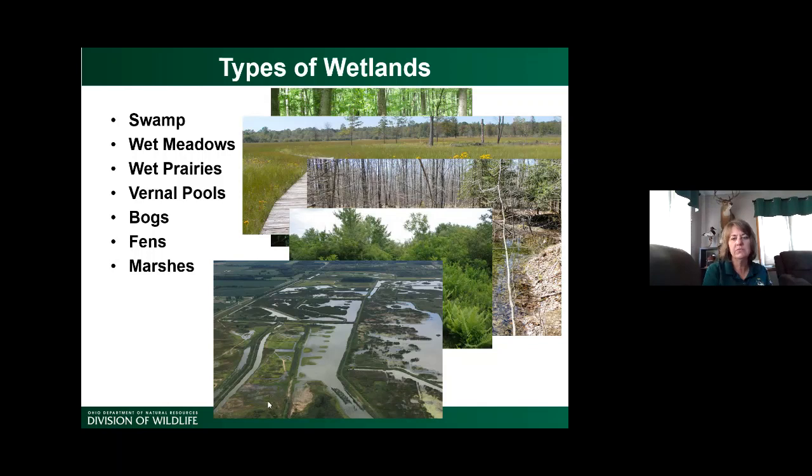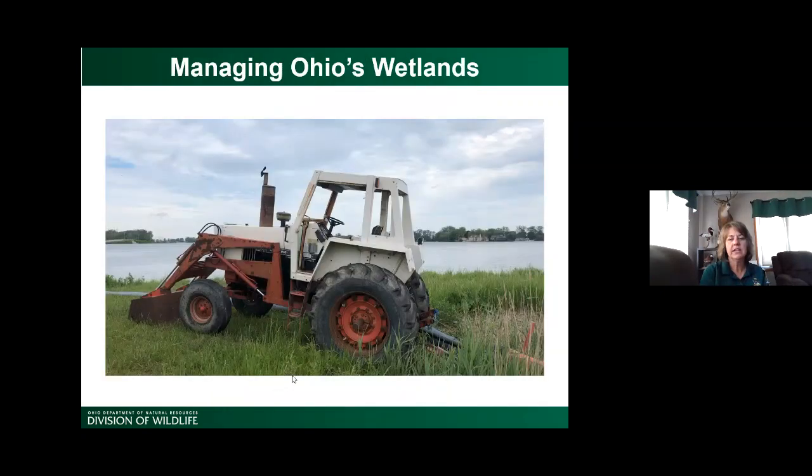So those are the different types of wetlands that you're going to find around Ohio. When you go closer to the ocean, there's different wetlands yet that are salt water or brackish water, and those support a variety of very specialized plants that can handle the salt and brackish water too, but we don't have that in Ohio. All right, let's go on to the next slide.